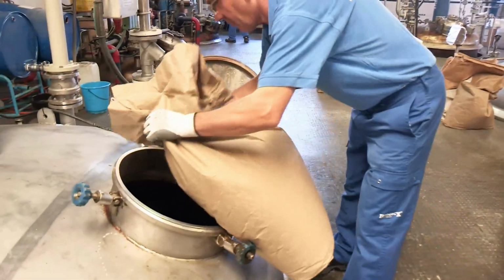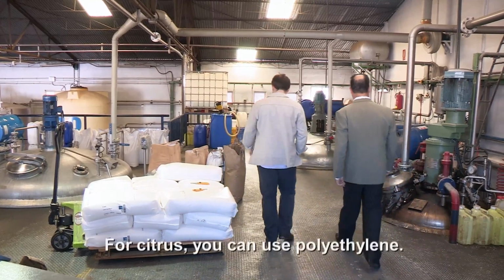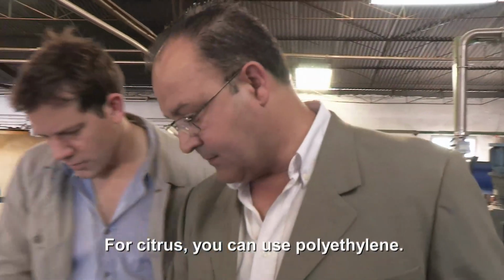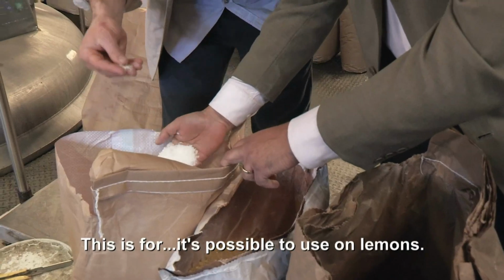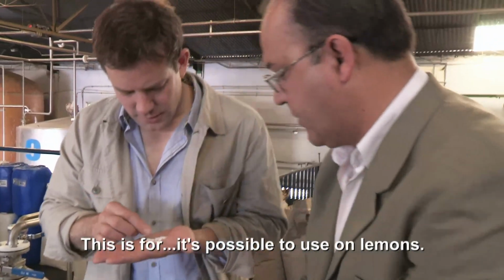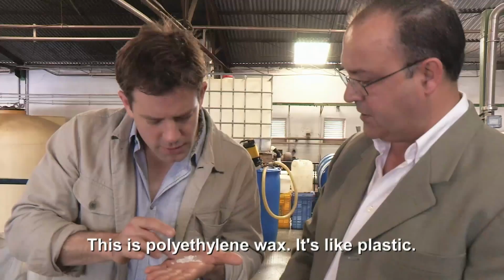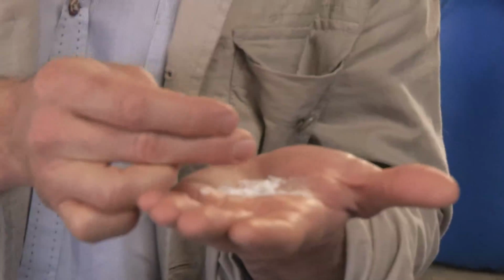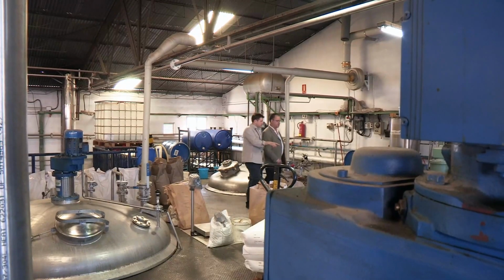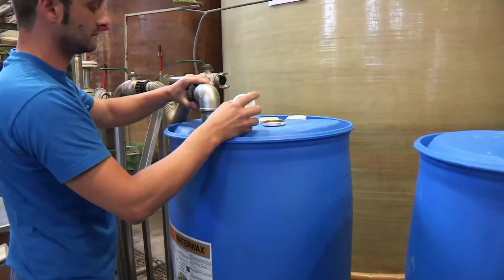So it's ammonia that makes the shellac water soluble. This lets it be applied to the lemons more easily. What's the next additive? For citrus, we can use the polyethylene. So this is for the lemons? Yes, it's possible for lemons. And this is natural? No, this is synthetic. This is polyethylene wax. It's like a plastic. It's very, very waxy. Polyethylene helps the wax from breaking up, but is not in all fruit waxes.